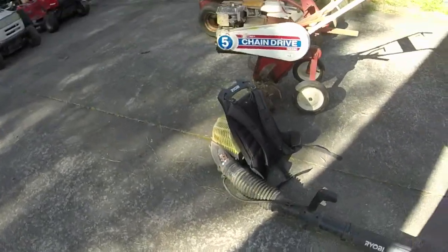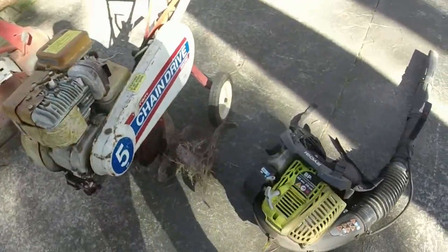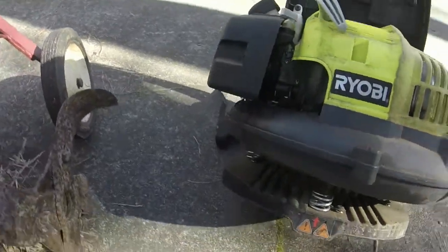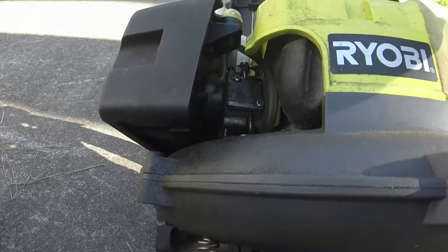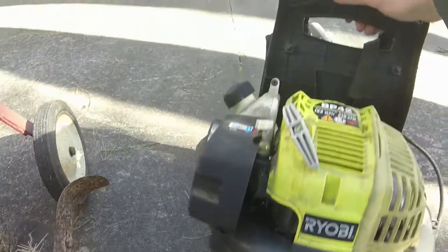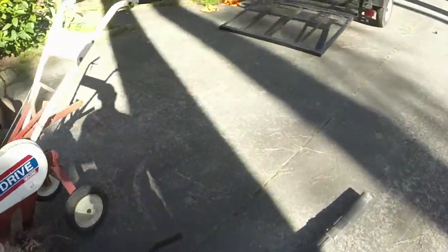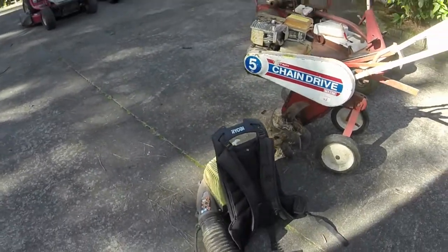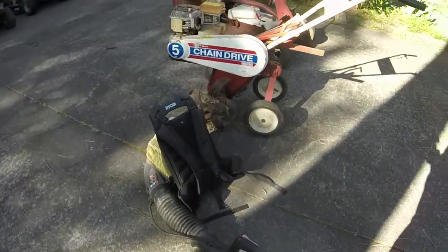We'll start with this Ryobi 4-cycle, what is this, a blower? As you can see, this is 185 mile per hour, 510 CFM. These things are really not that expensive. But as you can see, we've got some issues with the fuel lines that have dry rotted off, and I just have to get that fixed. Hopefully that's all for this. If I can get that fixed and washed, maybe I can get about $120-ish for it.